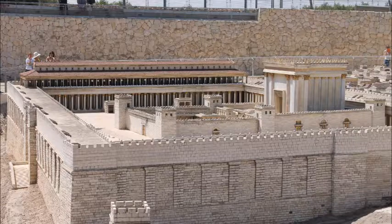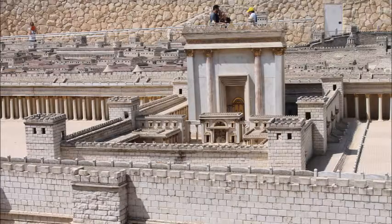So as archaeology changes and proves things, you change the model as well? Yes, but we do it very moderately and very carefully.